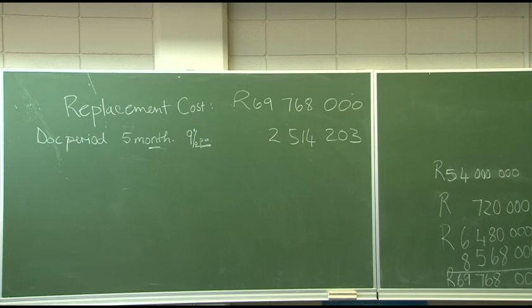with 2.5 million rand. Let's say we went and we insured this building for 70 million rand. Now it burned down. Then they would have said, no, you're underinsured with about 2.5. That's not the end. So in that 5 months, building costs will go up with another 2.5 million rand on your replacement cost. So after 5 months, it's going to cost you 2.5 million rand more than what you thought it's going to cost you. Does it make sense? So you have to add 2.5 million rand to your replacement cost.